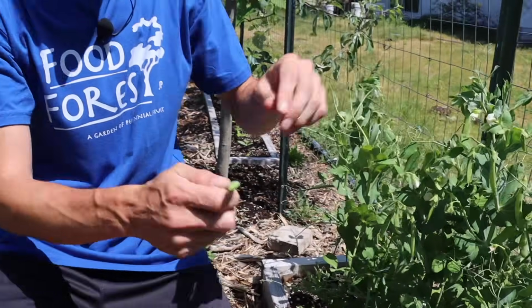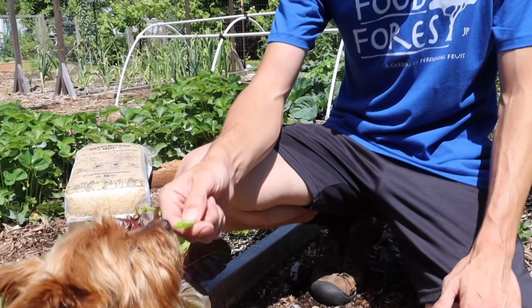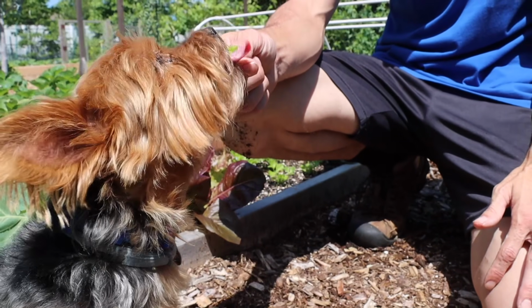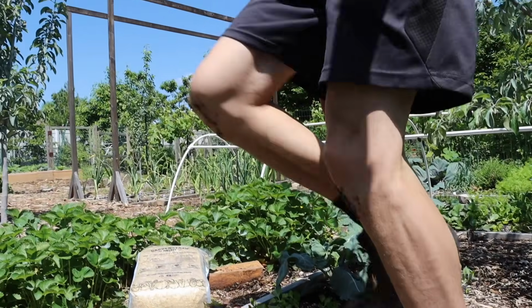And these things are just so sweet and so good. I love eating them at this young stage. The sugar snaps, the sweet ones, delicious peas. Want a little pea there, Tuck? Looks like Tuck wants some pea too. He loves these things. Me and him both. We'll let him snack on that pea, and I want to show you something right here.